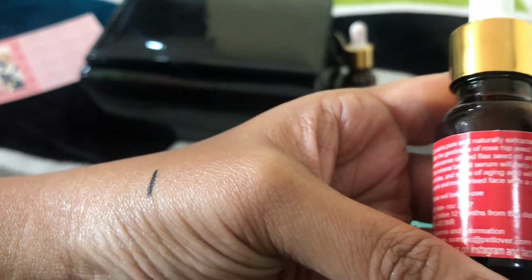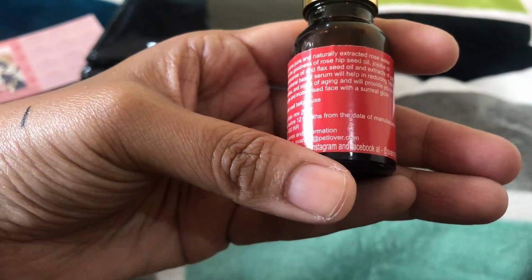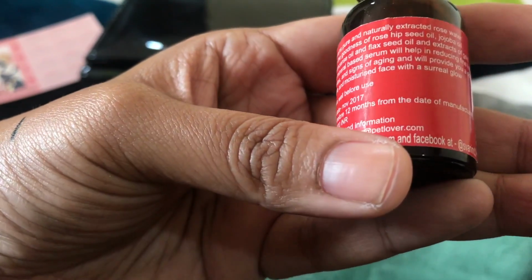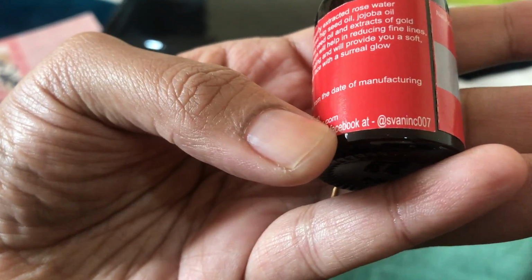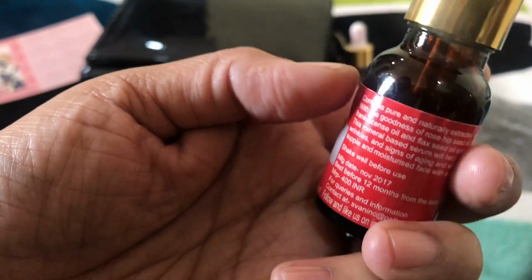So it says the serum contains pure natural extracted rose water with the goodness of rosehip seed oil, jojoba oil, frankincense oil and flaxseed oil and extracts of gold. So this is quite an interesting serum. Let me just take a bit. So this is how the serum looks. Let me put in a drop here. It's almost like a clear serum. The serum has got absorbed very rapidly, does not leave an oily layer and the fragrance is just enchanting. I love the fragrance. It is so good.